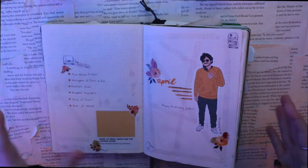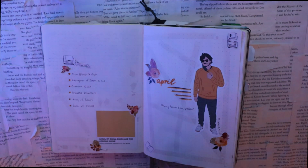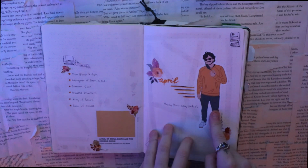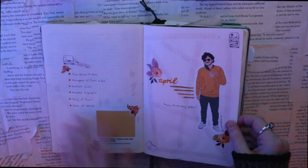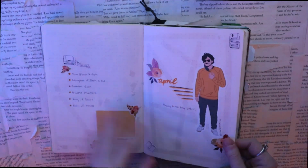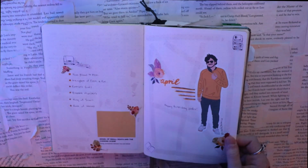And then we get to April, where this was just a yellow theme because I have this really cute Pedro Pascal sticker. And you can see the tape lines for some reason. I don't know what happened. I taped things to... I really don't know what happened. I don't know why they're here like this.